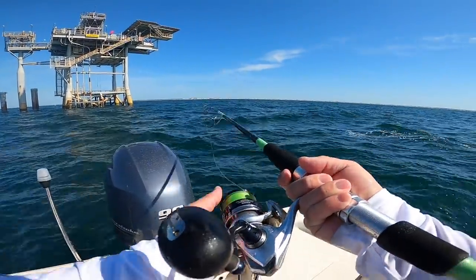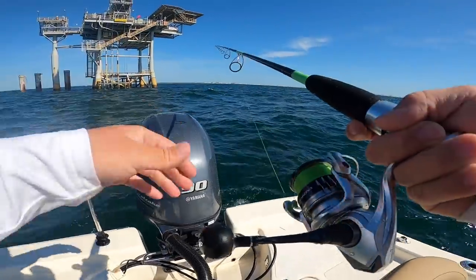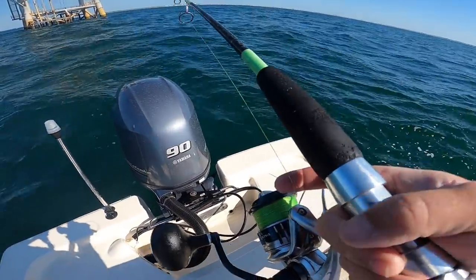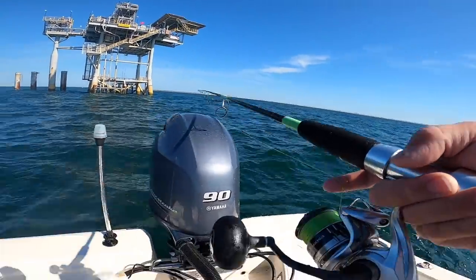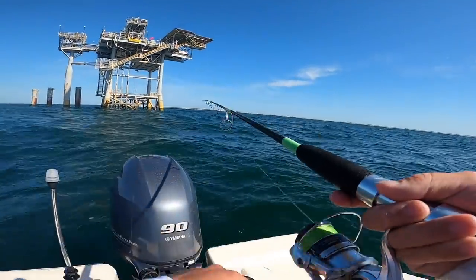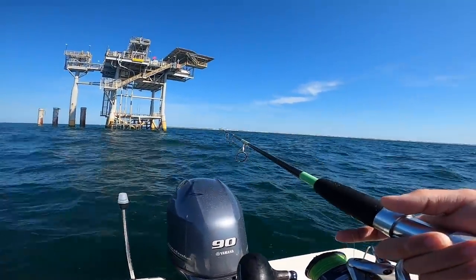All you do is cast this cigar minnow out, let it sink down maybe 15 feet, and then you just reel and bring it back up. What I like to do is leave my bail open and have my finger on the line. So when something takes it, you have to let it feed. Once it feeds, then you can close your bail and set the hook. So let's see if we can get something. My drag is fairly tight, but you want a loose drag at first. You don't want to over tighten it because you'll pull the hook on these mackerel every time if you tighten too much.